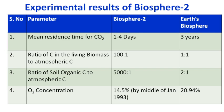So these were the experimental results of Biosphere 2, and the results were compared with the Earth's biosphere, and the experiments ran till 1993. The team of 8 people was kept inside this Biosphere 2 for 2 years, and in 2011, this Biosphere 2 was handed over to the University of Arizona for further research, teaching, and investigations. It is still in operation, and a lot of research is being carried out so as to understand the natural processes that occur in the Earth's biosphere, and to see the possibility of establishing such a closed biosphere on other planets such as Mars and others.